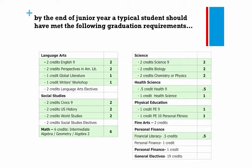In Math, you will need a total of 6 credits, including Algebra, Geometry, and Algebra 2. In Science, you need 2 credits of Science 9, 2 credits of Biology, and 2 credits in either Chemistry or Physics. In Health, you need a half a credit from 9th grade of Health 9 and 1 credit of Health Science. In Physical Education, you need 1 credit from PE 9 and 1 credit from PE 10.